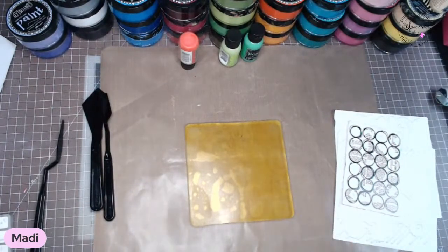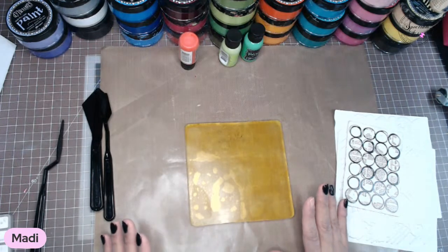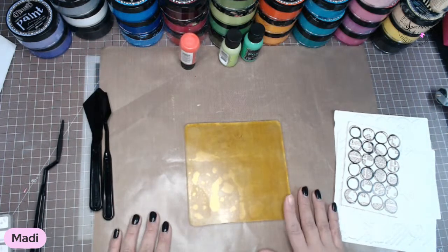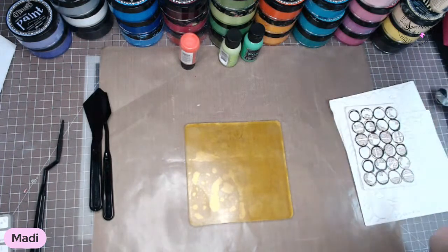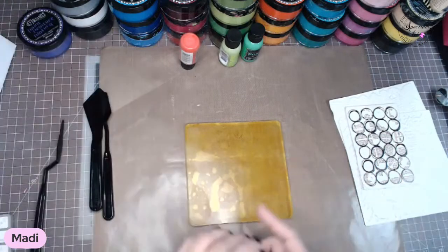Okay. So let's just keep it simple. We'll do that. Maybe some stencils. Well, we'll look at some stencils in a second. All right. So hopefully everyone's got their stuff ready, right? And all we're going to do is just go for it. There is not going to be any rhyme or reason to anything. Okay.